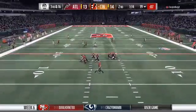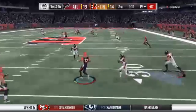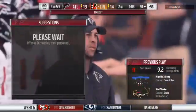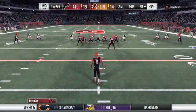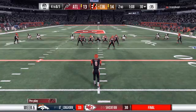From the gun, Decker eluding the pressure right. He's going to run, but he's got a long way to go. A solid run of 11 there as he tucked it and ran, but he's still short of the marker at its 4th. Now the defense going to use the first of their timeouts. So as they take it over, we step aside.